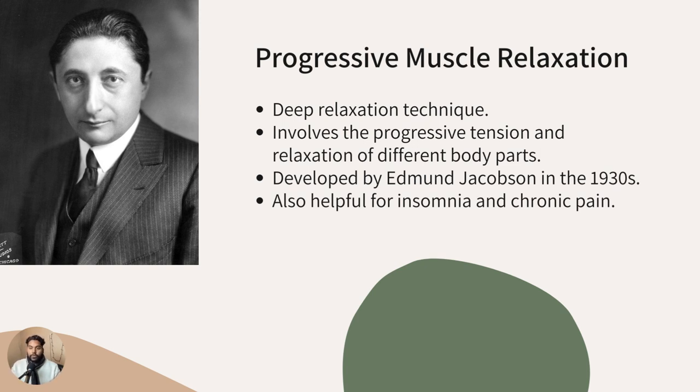I'm going to walk you through this exercise. You can actually try it with me in real time as you're listening to this, if you're able to. So we'll get into the specifics of how it works. But it was developed by Edmund Jacobson in the 1930s. So this technique has been out for almost a century, and you guys didn't know about it, okay? You're sleeping on this technique. You need to try it.